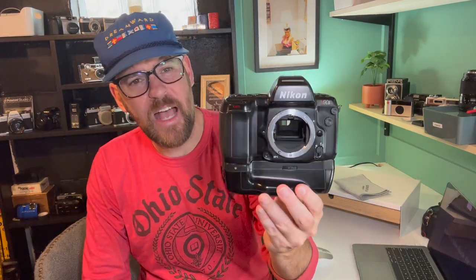The viewfinder is super clear, huge, huge, huge crystal clear viewfinder, which I love. It just feels so good in the hand. All in all, a good deal. If you're looking for a prosumer camera from the 90s and you've got Nikon glass, you love Nikon the brand, you want that wonderful sturdy feel with that weather sealing, then I would seriously consider the Nikon N90s.